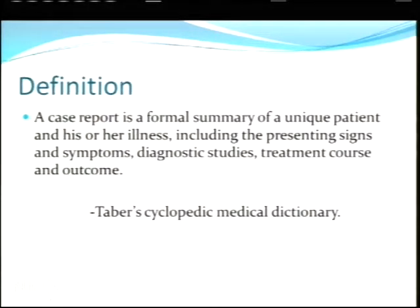This is one definition of a case report. A case report is a formal summary of a unique patient and his or her illness, including the presenting signs and symptoms, diagnostic studies, treatment course, and outcome.